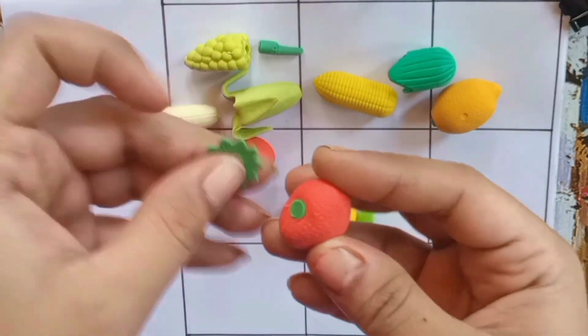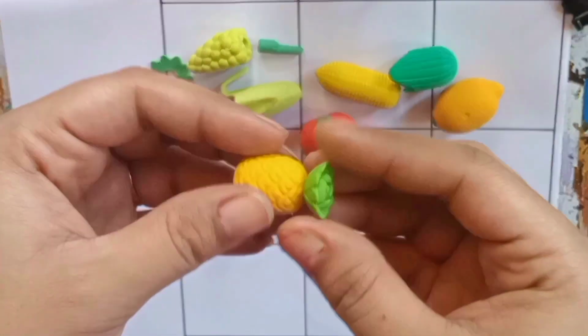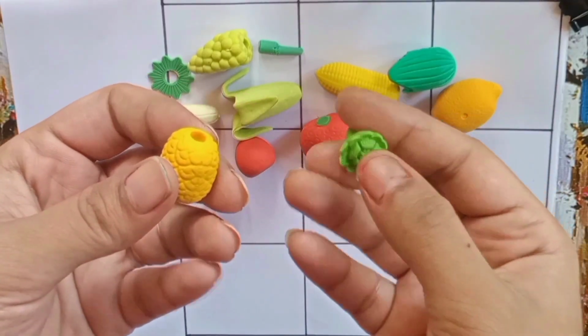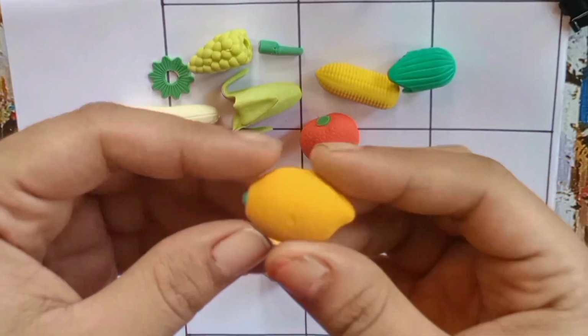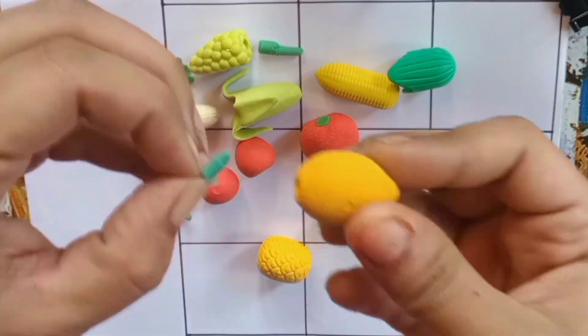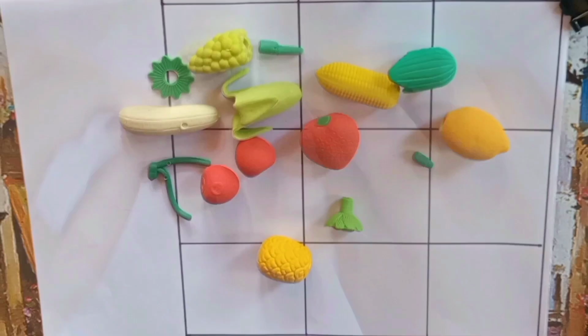What is your favorite fruit, kids? My favorite fruit is mango. And this is pineapple. Green color, yellow color. Our last fruit is lemon. Yellow color, green color. Let's join them again.